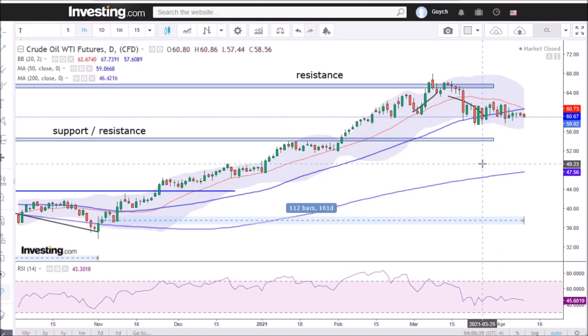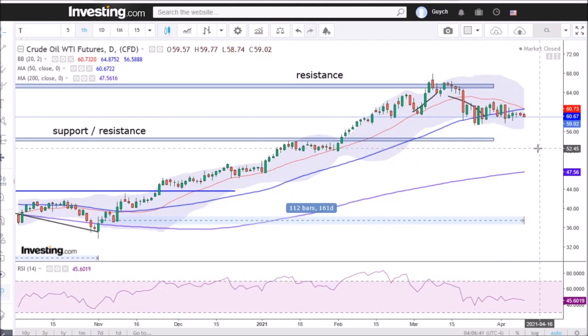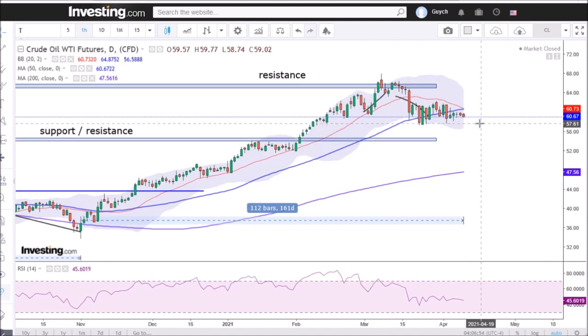Looking back at history, it seems that crude oil cycles last for a little bit over half a year, so a little bit over 180 days or so. That would tell me that crude oil will probably continue to decline for just another couple of weeks, perhaps another several weeks, to create a little bit of a lower low for the end of the ongoing intermediate cycle.